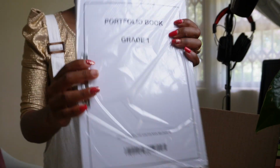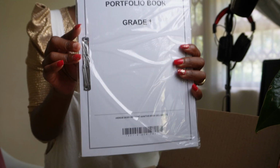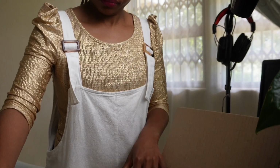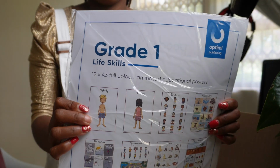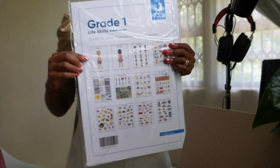So here is the portfolio book for grade 1. What I'm going to do with it, I'm going to get a file and put it in the file to store it because it's already punched for me, which is very convenient. And then I'm going to store it in a file and take it out as and when is needed.